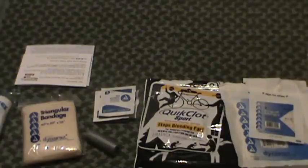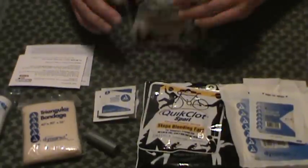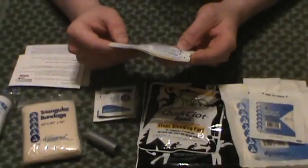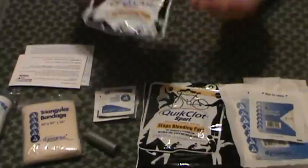So for 25 bucks at the most for the kit, I don't know about shipping. Let's say 20 plus another 10, 30 bucks. Tremendous. These things last a while. I think they last till middle of 2014. I don't know how long this has been on the shelf, but let's call it 2.5 years shelf life.